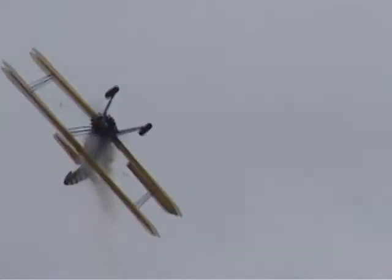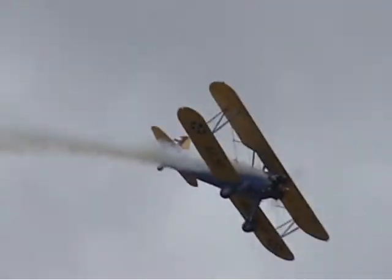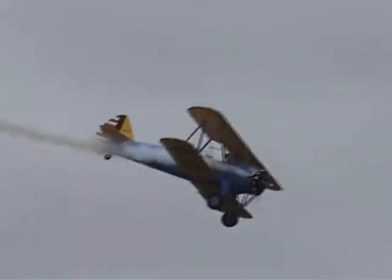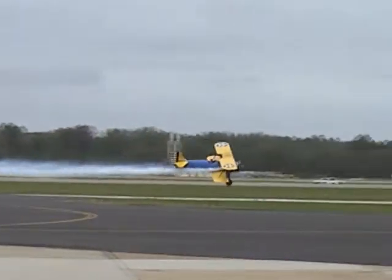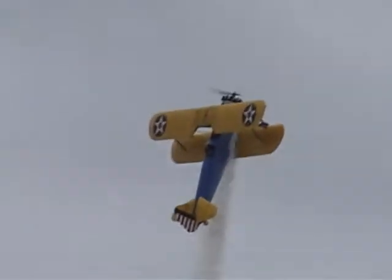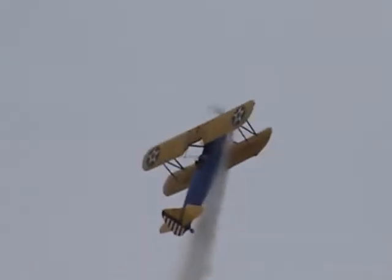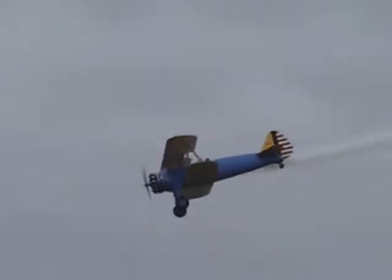Up he goes with a quick snap roll after the slow roll. There he goes. He's working the wind. John Mohr, a gentleman with over 30,000 hours of flying time, and over 30 years flying everything that he can get his hands on, from the time he first soloed an airplane at age 14. At age 17, John Mohr actually designed and built and flew his own plane.